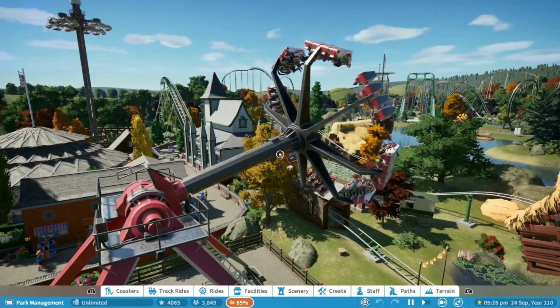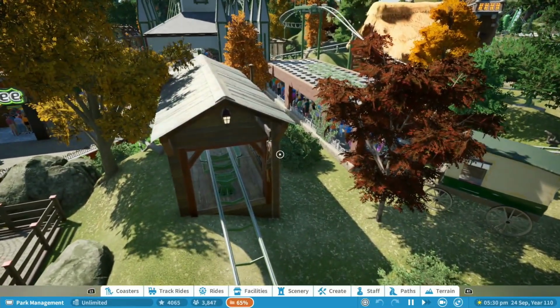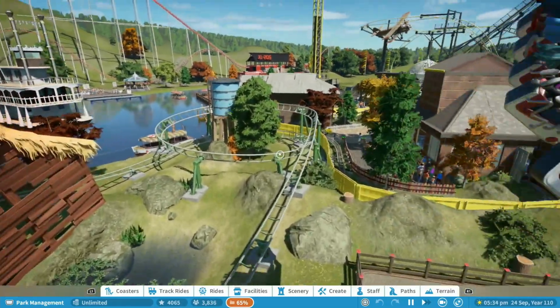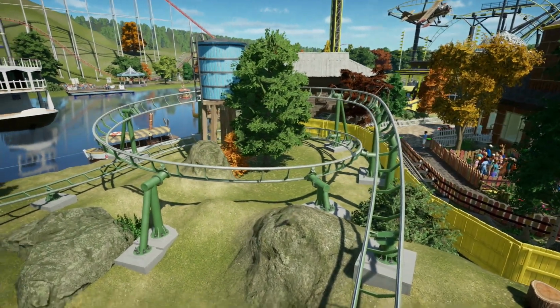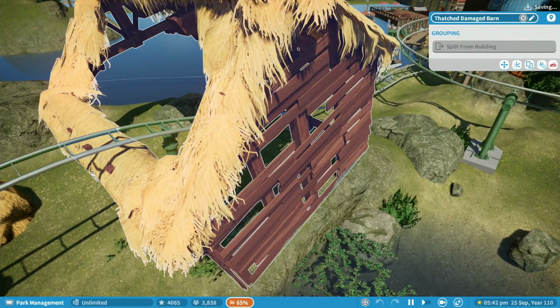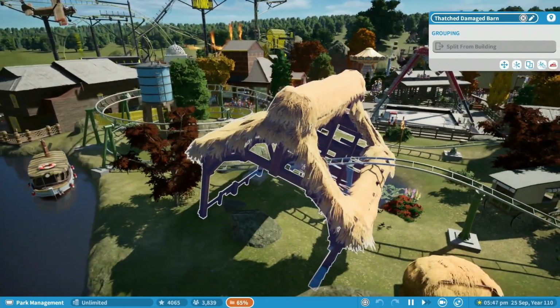Again, superb use of little buildings like this, little buildings, little tunnels. He's so good at building sort of coaster scenery. I love how it's all themed. Is this custom? Is that a piece? Genuinely, right? It's got a thatch damage barn.